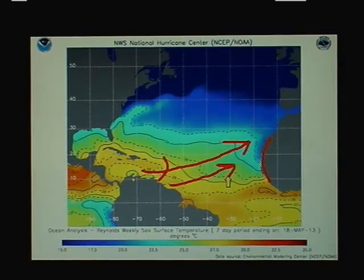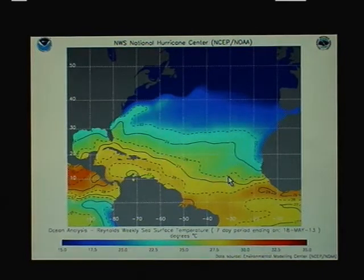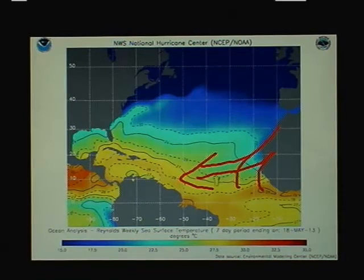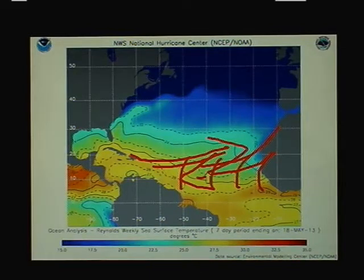That has to relax substantially, and that doesn't happen until later in the season as the westerlies, as we call them, retreat to the north, and then you get this large area of easterly winds blowing across the tropics at all levels, and that allows these tropical waves to come off of Africa and organize without being torn apart by winds blowing in the opposite direction, that wind shear.